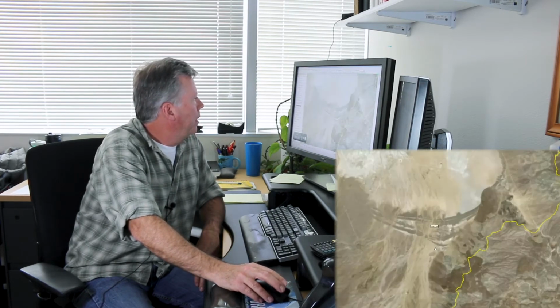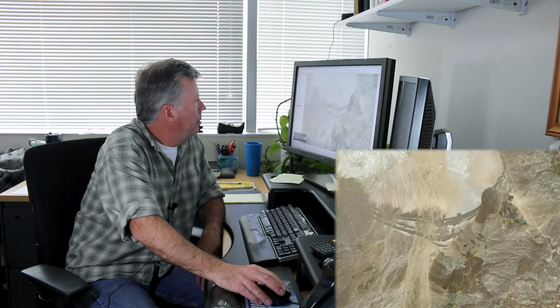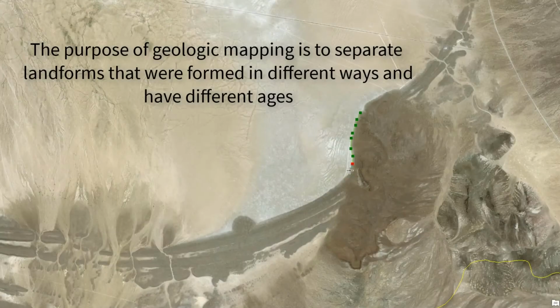At the south end of the valley, there are a series of these sort of linear features. These are old shorelines, or beach ridges, as we call them. We can see these features in the imagery, but how do we document them?